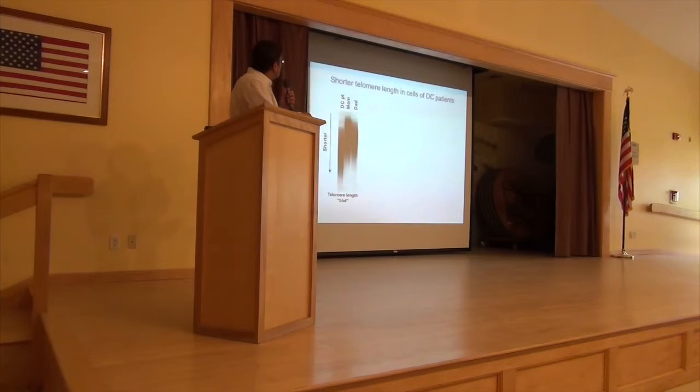And so you already know patients with DC have shorter telomere length in their cells. This is a patient with DC. This is a blot. You take the DNA and spread it on something, and the shorter ones run farther along. You can probe for it. This blob is the distribution of telomere lengths in the blood cells of patients with DC. These are the parents. This is how we study it in the lab. The parents have longer telomere length, so this is abnormal for this person.